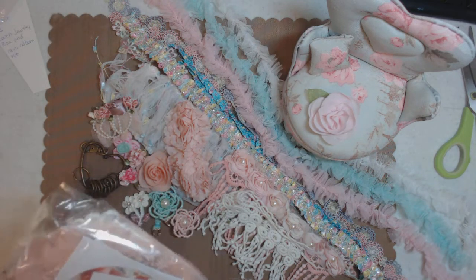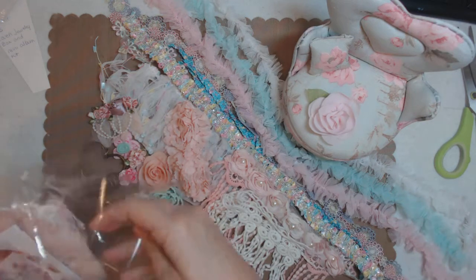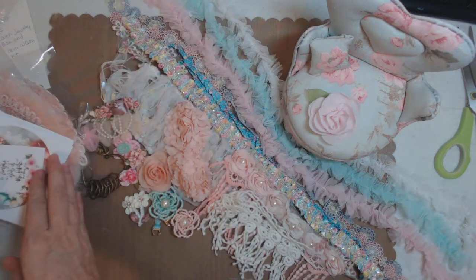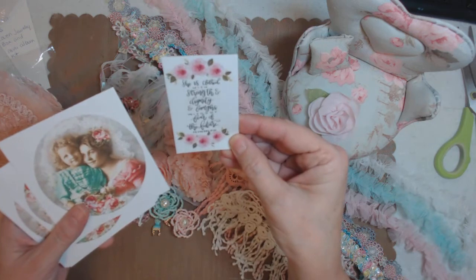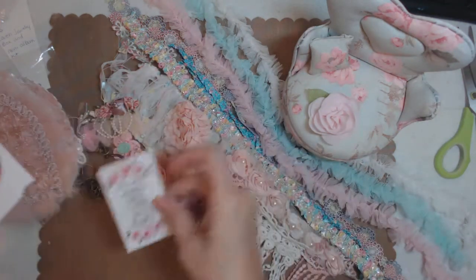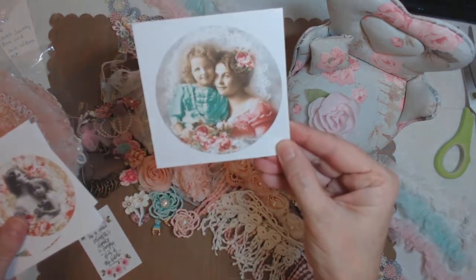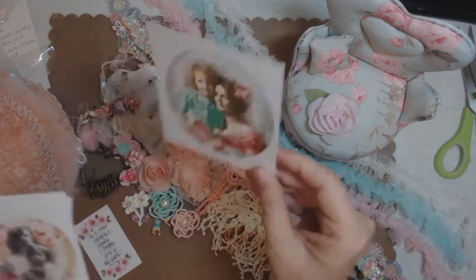Let's get into the last one. I think this is the album that she already created some stuff for us. So she has little sayings for us on really, really heavy cardstock. And she's already printed us pictures to go in the album, and all we have to do is cut around the circle or leave it like it is.